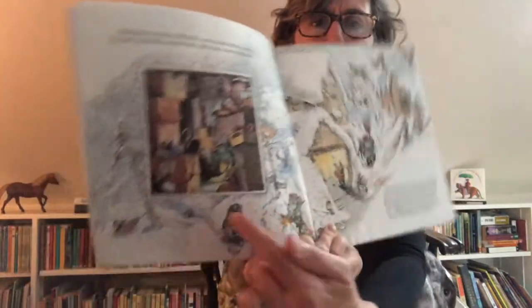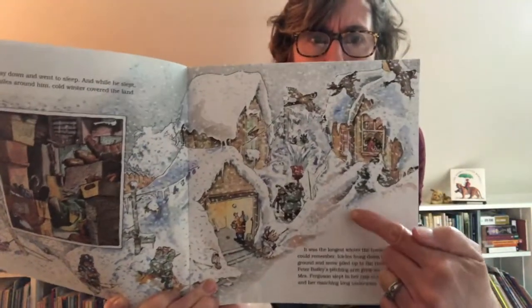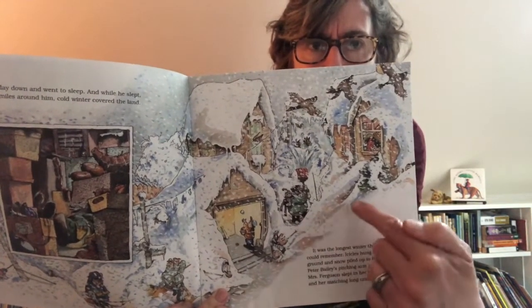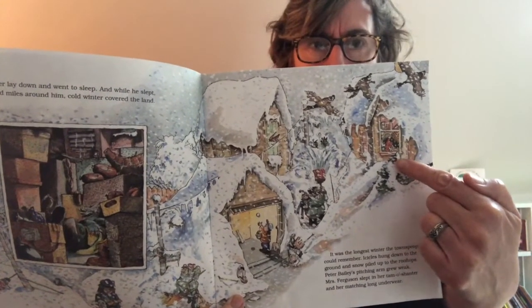But you see Old Man Winter? He's right here in the freezer, sleeping. Meanwhile, everybody in town is tired of winter. And here's Peter Bailey waiting to play baseball. Everybody's getting tired. Oh, there's a lady sleeping in her hat and her long underwear.